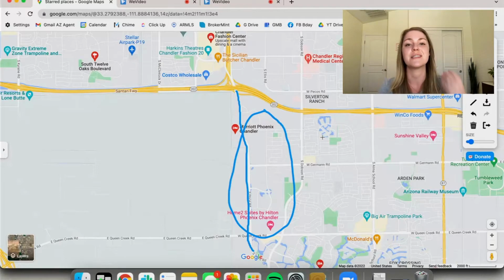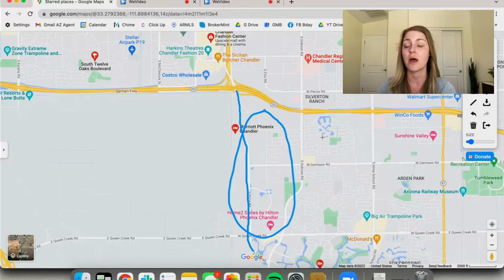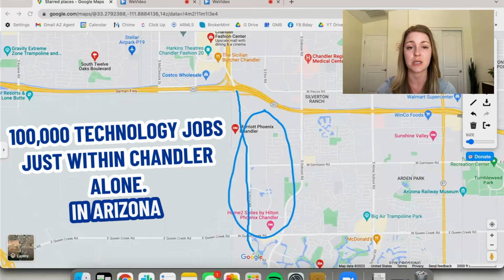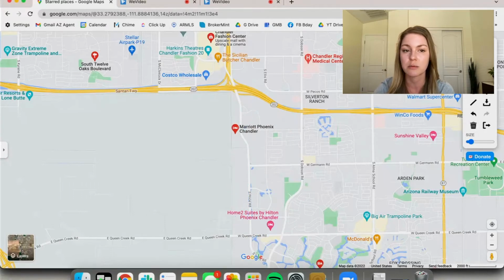They're starting to call Chandler the Silicon Valley because there are so many tech industries that are moving here and so many that have been here for a while. There's a lot of big Fortune 500 companies that are headquartered in Arizona, and especially tech and software is really big in Chandler, which is really cool. There's over 100,000 technology jobs just within Chandler alone. So a lot of people are moving here from different parts of Arizona, different parts of the US, and also different parts around the world. People are really moving here for the technology jobs, which is really cool. So right in here, this is the main technology hub for a lot of those big companies and businesses. So that is the Price Corridor.